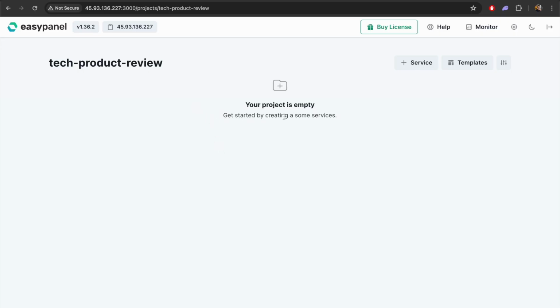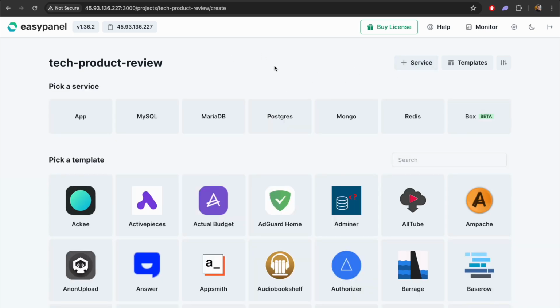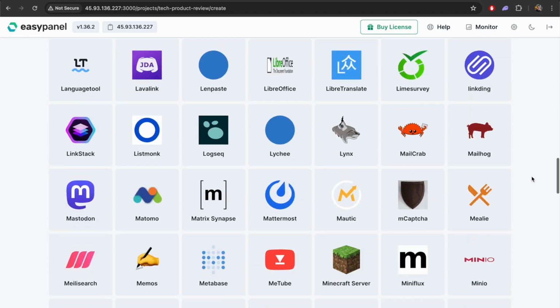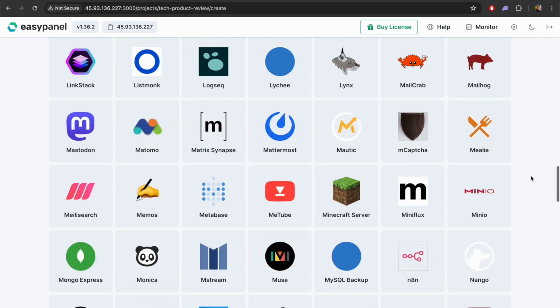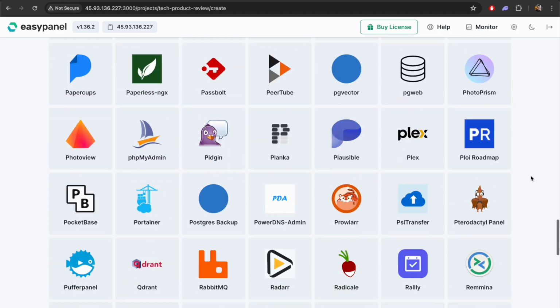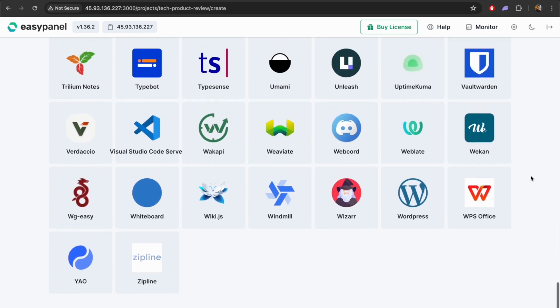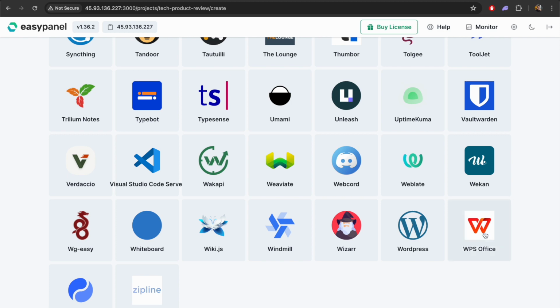So now we've got this empty project, and the next step is you can add a service or a template. In this case, we really want the templates which are at the bottom. So we'll scroll down and there are a lot of options here, but what we're going to go with is WordPress just for the purpose of this video. But there are lots of options here you can choose for different services that you can launch. So let's click on WordPress.